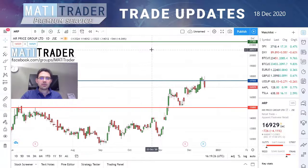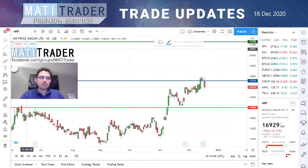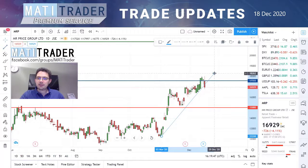And let's start off with the last trade we sent out, which was Mr. Price. And you can see we got in here at 175.55, and currently there is a little bit of a dip, but it's perfectly understandable because the market had quite a move up to the upside. We're hoping that it will hold this level, but even if it doesn't, we still can expect it to come a little bit further down before it goes up.